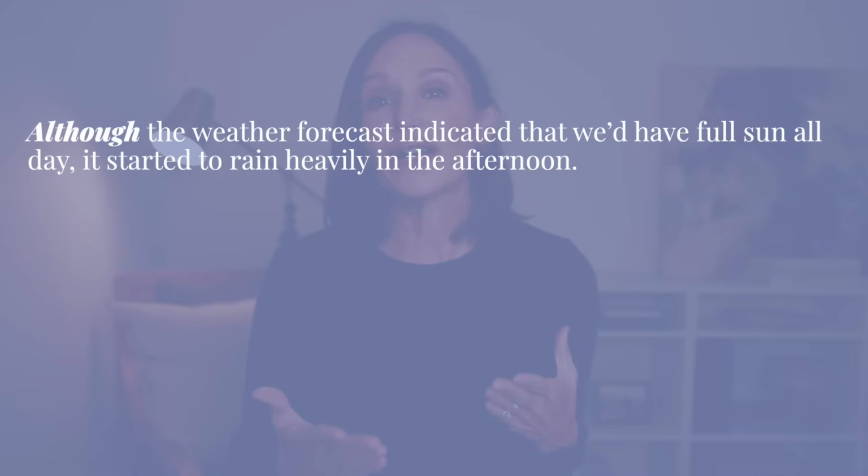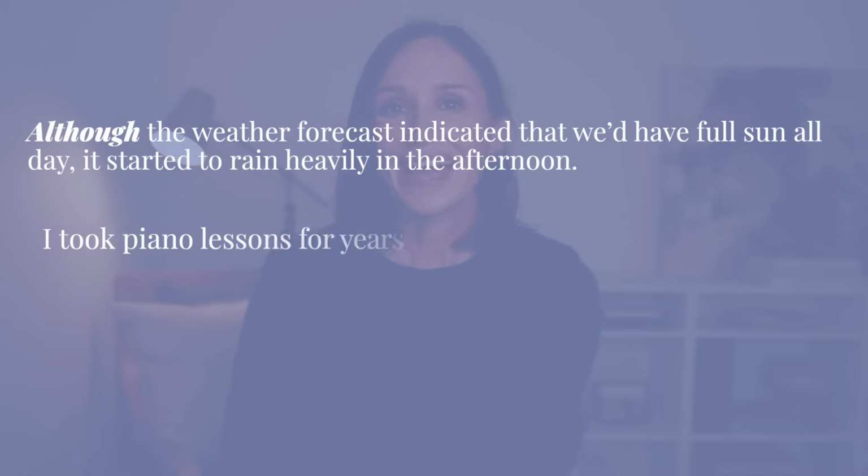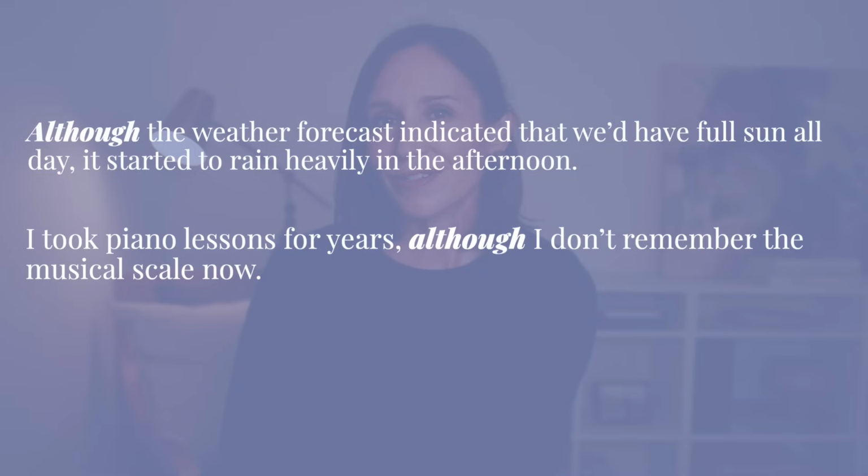Here we have 2 contrasting statements, and there's an indication of something surprising or unexpected. Here's another example. I took piano lessons for years, although I don't remember the musical scale now. Again, we have a bit of surprise here.